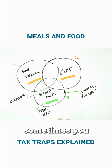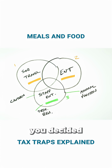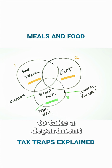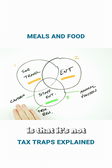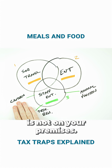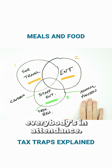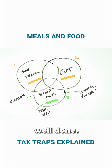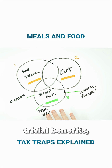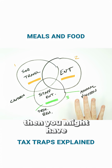Now, the problem with it is sometimes you get expenditure that doesn't fit into any of these buckets. So let's say you decided to take a department of your team out for a curry. The problem with that is that it's not a subsidised canteen, because for a start, it's not on your premises. It's unlikely to be an annual function because not everybody's in attendance. And it can't be a trivial benefit because it's work related, as in they've done well, you've taken them out for a well done. It doesn't fit into a trivial benefit. Trivial benefits are normally for things like birthday gifts and the like. So as you imagine, then you might have a taxable problem.